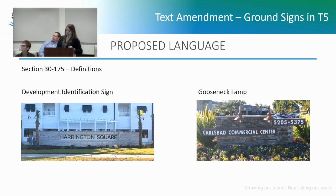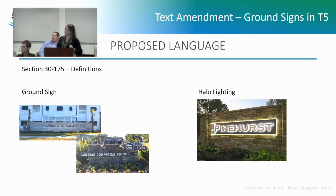Here are some of the definitions. The language is included in your agenda packet, the first one being a development identification sign. This is typically a larger sign that identifies a larger mixed-use development. Then the gooseneck lamp, those light fixtures hanging down over the top of the ground sign. Ground sign, just a standard term that we need to provide some clarification for in the ordinance. Halo lighting, this is a type of lighting that's external, but it's backlit for the sign, creating a halo effect around the sign copy.